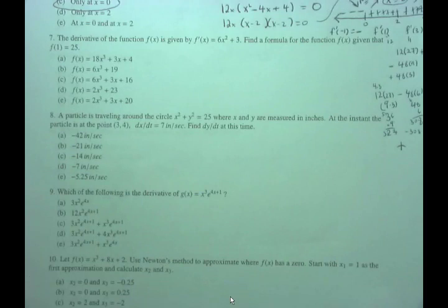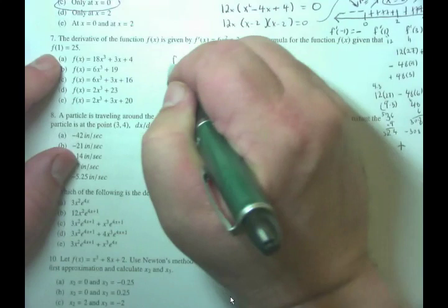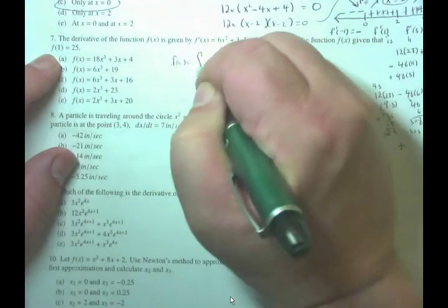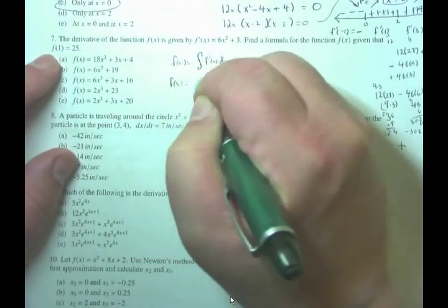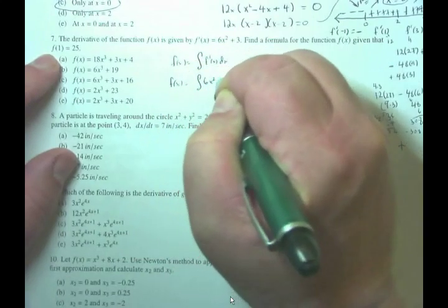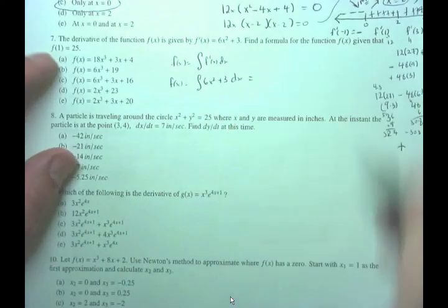The derivative of the function f of x is given by f prime of x equals 6x squared plus 3. Find a formula for f of x given that f of 1 is equal to 25. Look at this problem and think about your last test: what are they asking me to do? They're giving me the derivative and asking me to find the original function again. They want me to find an antiderivative of this. Because remember, the original function is the antiderivative or integral of the derivative dx. So the original function is going to be the integral of 6x squared plus 3 dx.